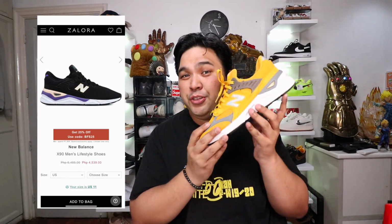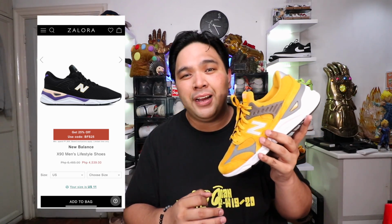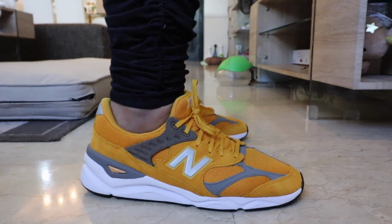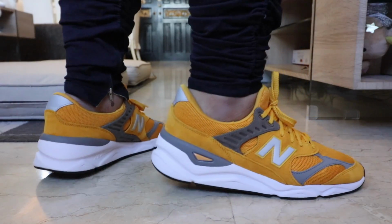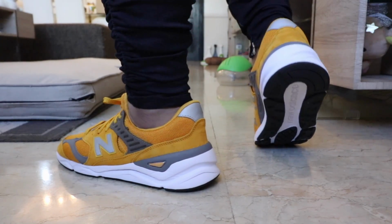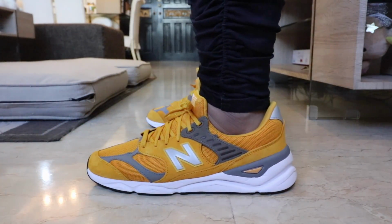Number 3, we have the New Balance X90. I have it in the mustard colorway, but there are different variants and colorways available over at Zalora. Now this one usually retails for 6,485. The more high-end model sells for like 7,000 pesos, but there are deals that you can get this for just down to 3,400 pesos. That, whew, crazy deal guys. Super comfortable, super stylish, timeless, classic, the New Balance X90.